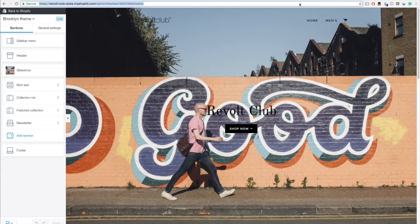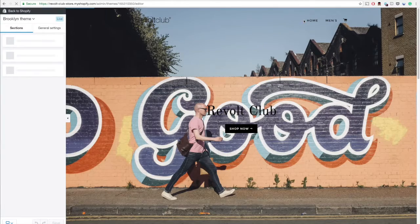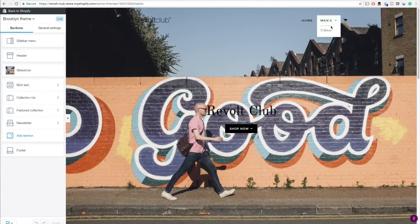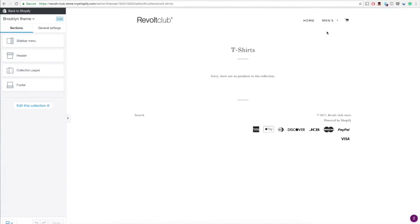So now if we go back to our store, refresh the page, this is what it looks like now. As you can see, there's an arrow. So under men's, I just hover my mouse over and we have t-shirts. I click on t-shirts, and there are no products in this collection because we haven't added the product yet.